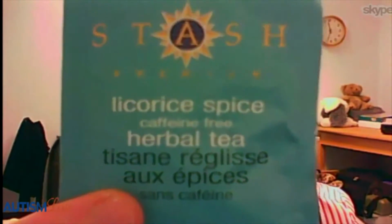And then another one I like that's not advertised for a sore throat, but I find soothing too, is this from Stash. It's this licorice spice. Ooh, I'll bet that tastes good. Yeah, so 2 or 3 cups of sipping on some warm tea throughout the day can help.